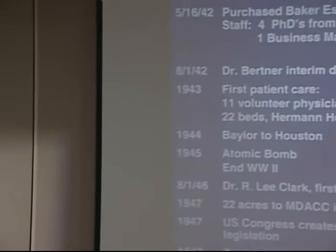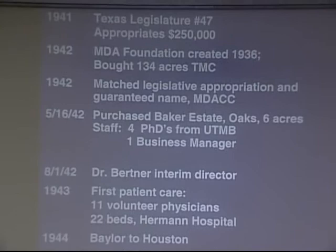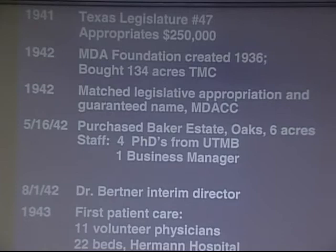Now we'll get closer to MD Anderson. 1941, the 47th legislature of the state of Texas appropriated $258,000 to begin the cancer hospital.